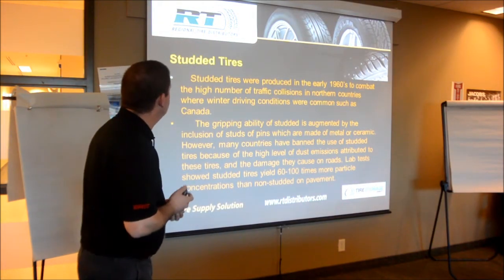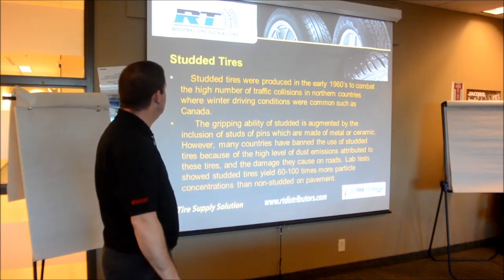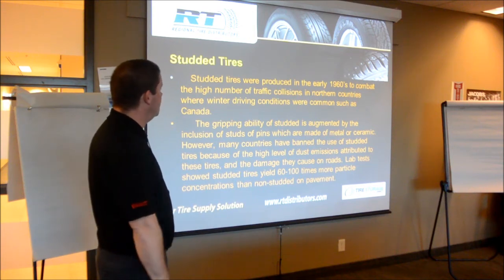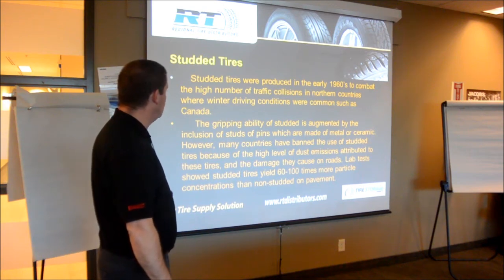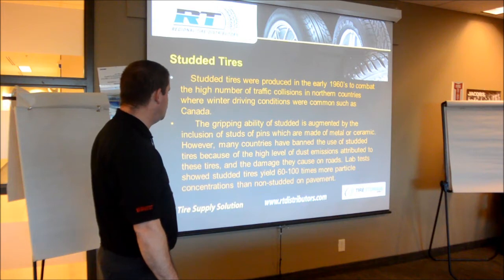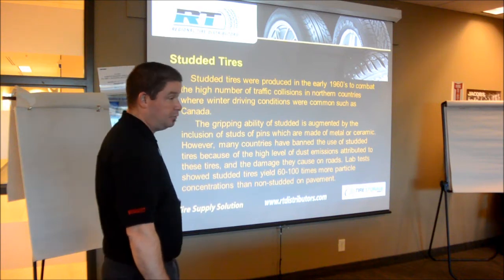Studded tires. Studded tires were produced in the early 1960s to combat the high number of traffic collisions in northern countries where winter driving conditions were common, such as Canada. The gripping ability of a studded tire is augmented by the inclusion of studs or pins, which are made of metal or ceramic. However, many countries have banned the use of studded tires because of the high level of dust emissions attributed to these tires and the damage they cause to the roads. Lab tests showed studded tires yield 60 to 100 times more particle concentration than non-studded tires on pavement.